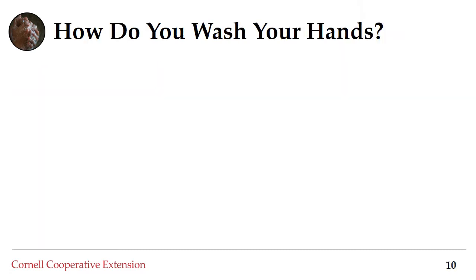Proper hand washing is very important. It can prevent you from catching or spreading foodborne pathogens, as well as other germs like the flu or COVID-19. Hand washing is also effective at removing harmful pesticide residues. Let's review the proper way to wash your hands.